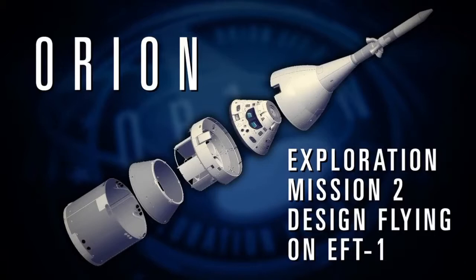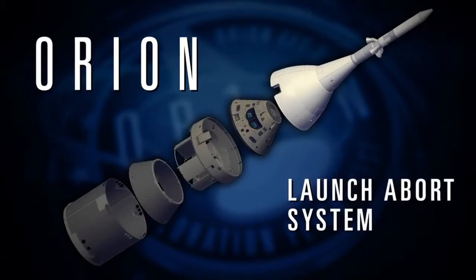I was going to point out a little bit about what's on EFT-1 compared to what we're eventually going to have when we fly people. So if you go to the next page. The launch abort system on EFT-1 is basically a flight launch abort system, except for there's no abort motor and no attitude control motor, because we're not going to test aborts on this flight. The third motor, which is a jettison motor, which is the motor that actually pulls the LAS off the top of the crew module in a nominal flight, that one will be active on EFT-1, and we'll actually be firing that jettison motor about 6 minutes after liftoff.